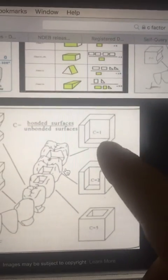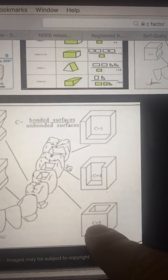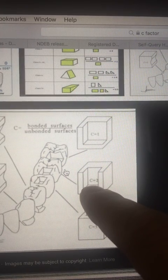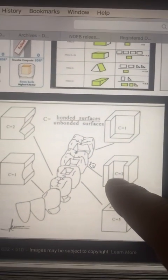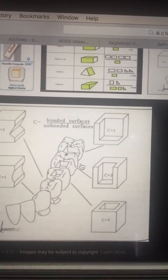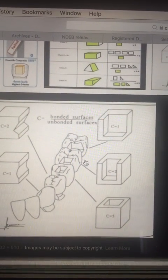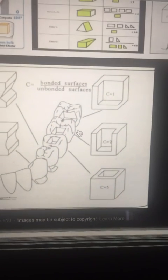So, there's an image. Here you'll have 1, 2, 3, 4, 5 surfaces. Here you have, I don't know why, but 2, I guess. And here you have 1. You also have 1 here and 2 here. So the lower the C factor, the better.